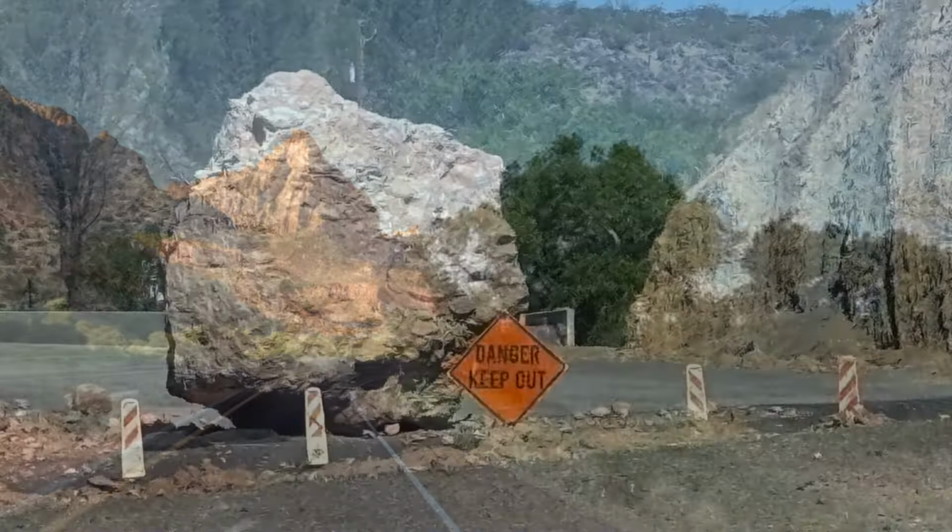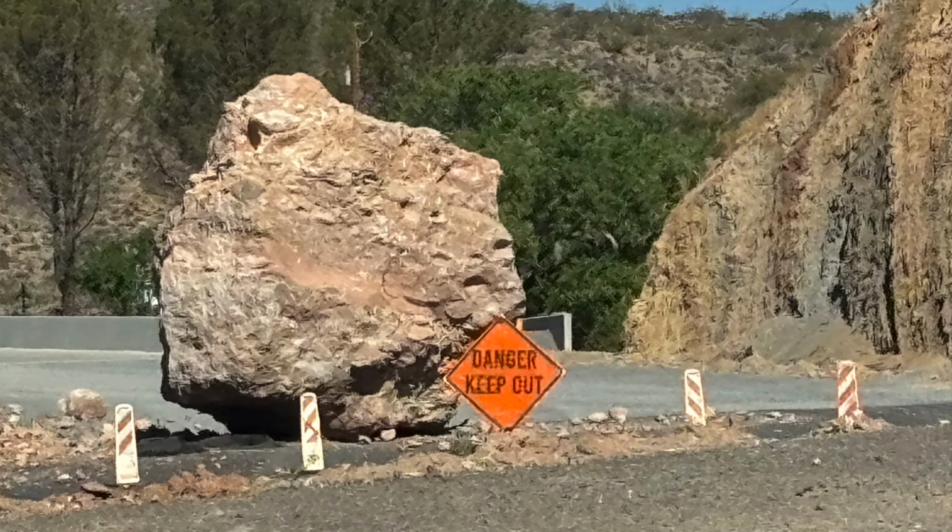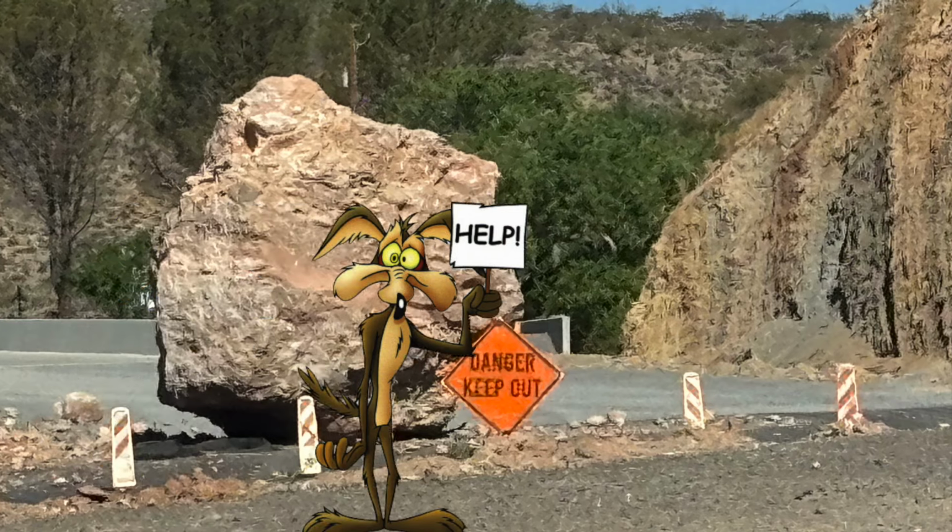Coming out the west side of the park, we came upon this boulder in the middle of the highway. I'd bet money there's a coyote underneath it.